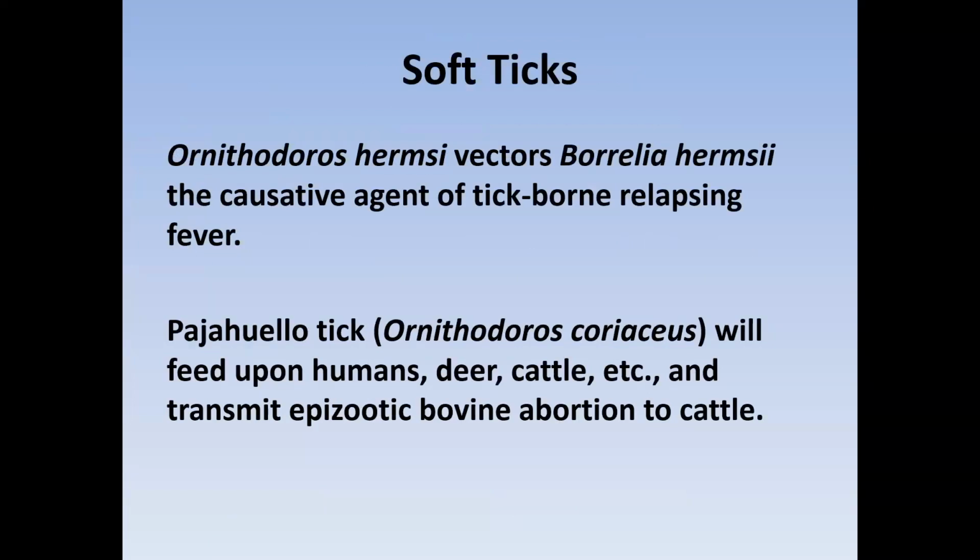Soft ticks, Ornithodorus hermsii, that I showed you a picture of before, they vector Borrelia hermsii, which is the causative agent of tick-borne relapsing fever. There's also the pajaroello tick, which is Ornithodorus coriaceus, which will feed upon humans, deer, cattle, etc., and transmit epizootic bovine abortion to cattle.